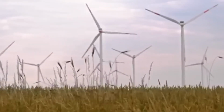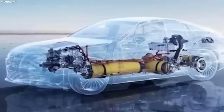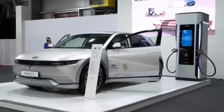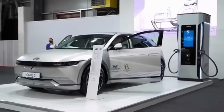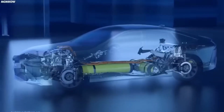However, reverse electrolysis, the core process behind water engines, requires a significant initial energy input, which can impact overall efficiency. Ultimately, the success of the water engine will depend on several factors, including its ability to overcome technical barriers, establish a robust refueling infrastructure, and compete with existing technologies such as battery electric vehicles and hydrogen fuel cells.